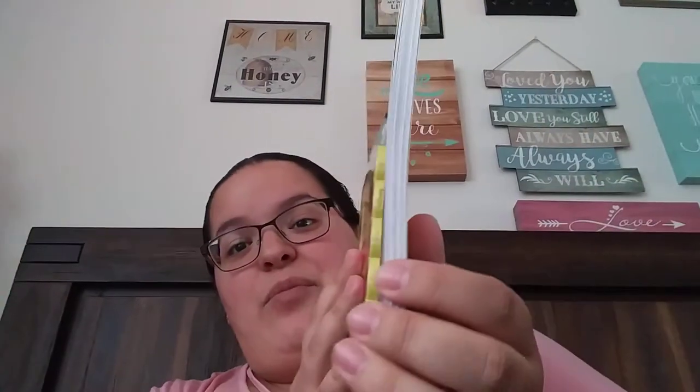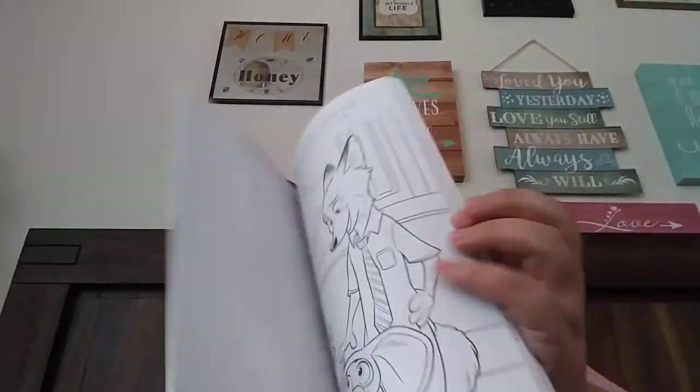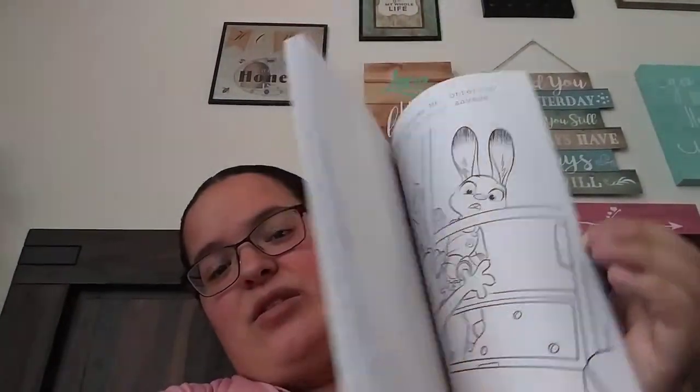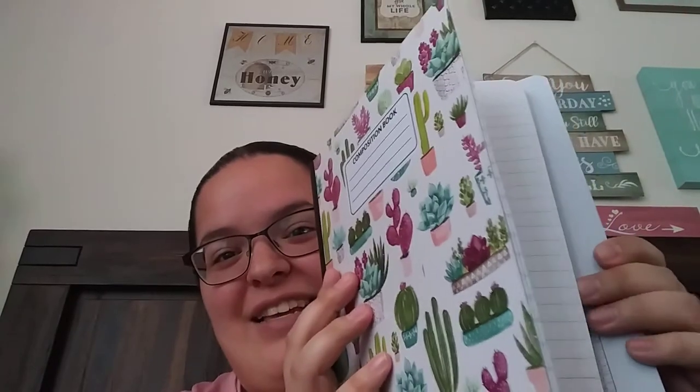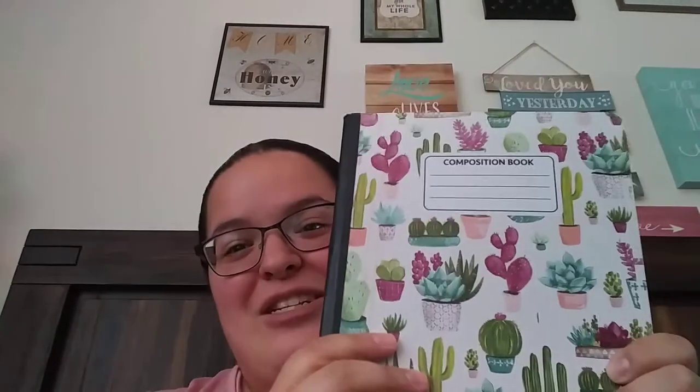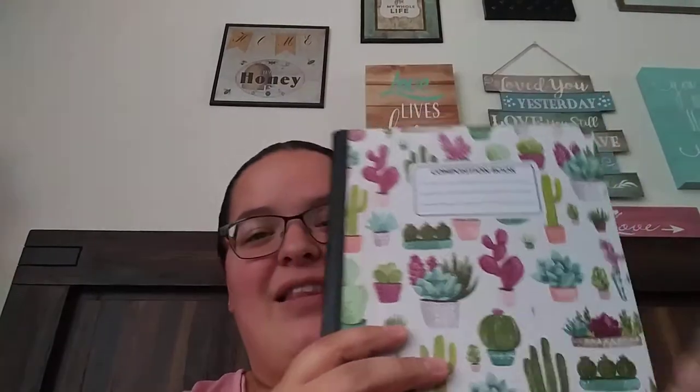Next thing in here is this Zootopia Paws Up, and it looks like it's for watercolors, because there are watercolors on here. It's a pretty thick book, you guys. It has all the images in here that you can paint. So that's really cute. This will be good for the summertime for my kiddos. You guys, oh, thank you, Betty. Oh my goodness. The cactuses, you guys, you all know I'm obsessed with the cactuses. So this composition book, so awesome, you guys. Love it.